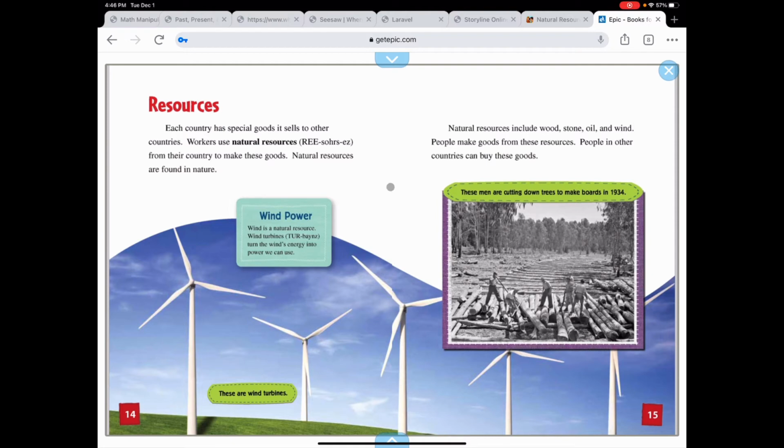People make goods from these resources. People in other countries can buy these goods. These men are cutting down trees to make boards in 1934. What do you think these boards might be used for? Houses, construction on buildings, floors, like wood floors. Did you know that a lot of the things that are made in your house come from natural resources? For example, my coffee table is made out of wood. So who knows, these boards that were cut down could have been turned into furniture like a table.